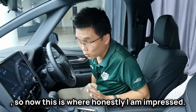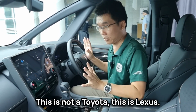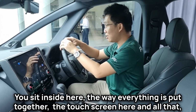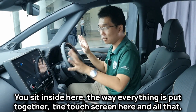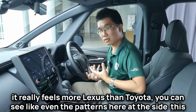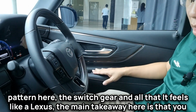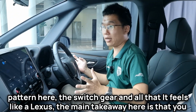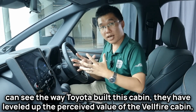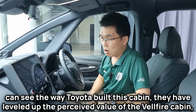So now this is where honestly I am impressed. This is not a Toyota. This is Lexus. Even the fonts of the digital cluster, right? You sit inside here, the way everything is put together, the touch screen and all that, it really feels more Lexus than Toyota. You can see even the patterns here at the side, the switch gear and all that, it feels like a Lexus. The main takeaway here is that the way Toyota built this cabin, they have leveled up the perceived value of the Vellfire cabin.